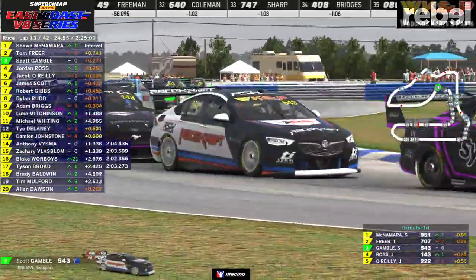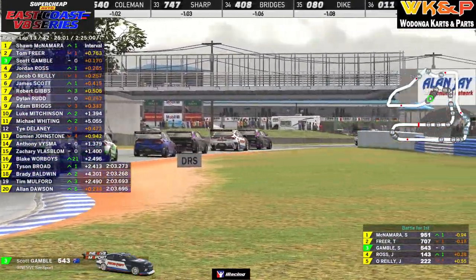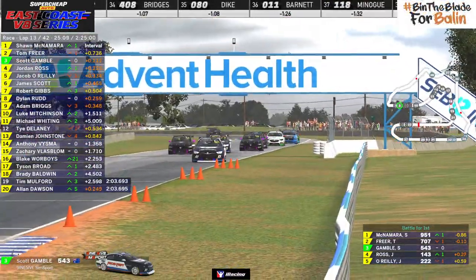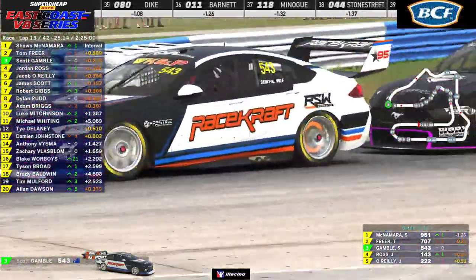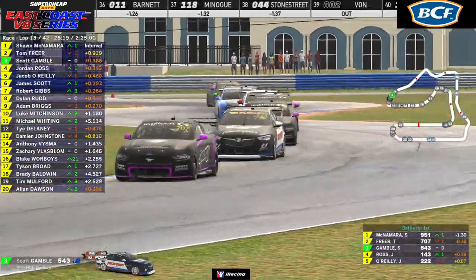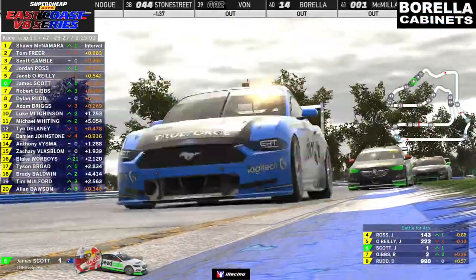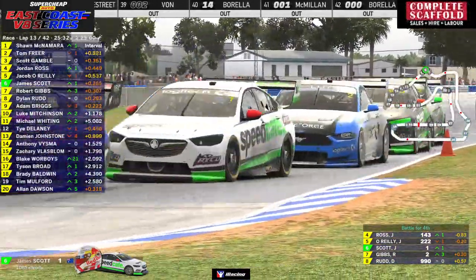Gamble keeping the pressure on Freer, getting the pressure from Ross. Jacob O'Reilly from Vermeulen in the middle of this battle. So we've got 9-5 Synergy, 9-5 Synergy, Vermeulen. And then after that, we've got Lob Esports. So you can feel James Scott in the midst of this. And our reigning champion. Great little battle. It's going to go down the back.